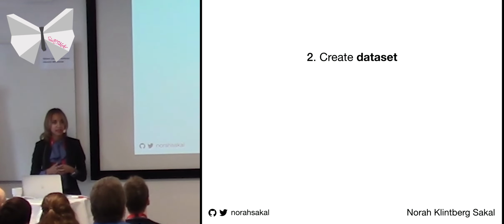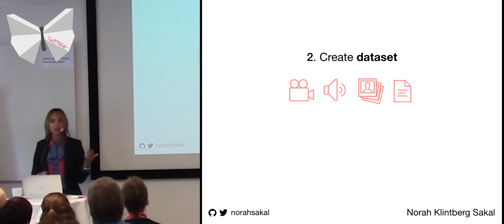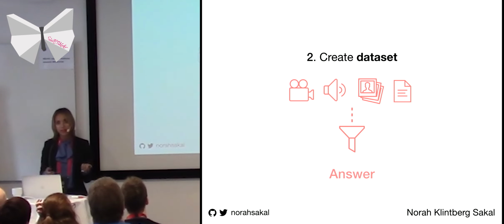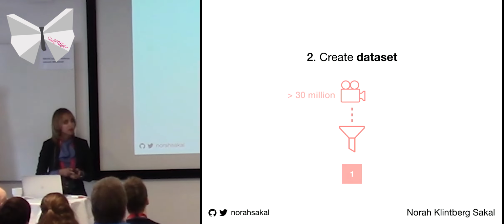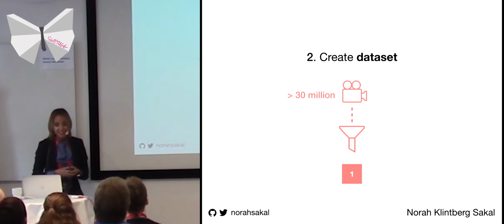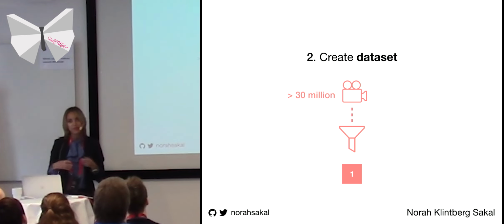So deep learning has excelled in taking high-dimensional data and converting it into low-dimensional, discrete categories, basically. High-dimensional data like videos, audio, images, text documents, and dividing it into discrete categories. In my case, I needed an algorithm that will tell me which one of these 30 million videos will show me something that will fit my facial features, basically. So I need to find some data to train this model with.